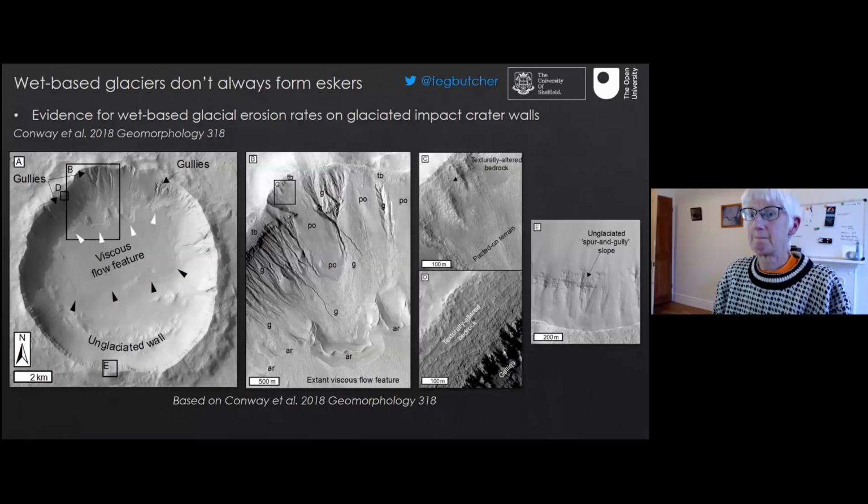Gullies are features that comprise alcoves, transportation chutes, and depositional fans. Now, in the present day, it's thought that the erosion of gullies is probably carbon dioxide frost sublimation driven. But there are also arguments for further back in the past them being formed by liquid water. So that's still an ongoing debate, but it's probably a combination of both processes over time.